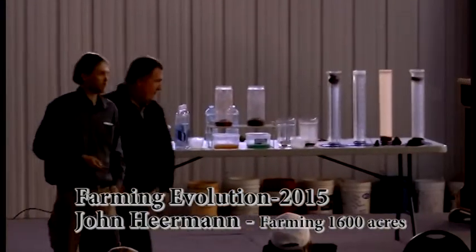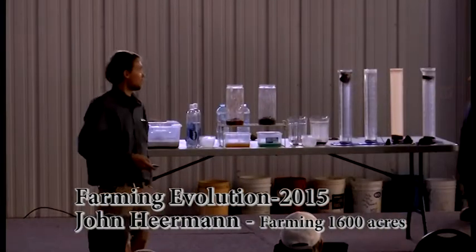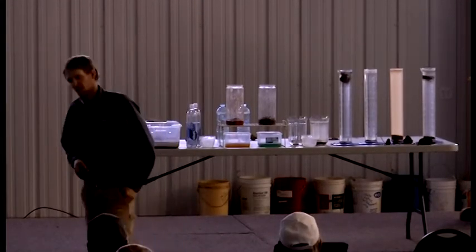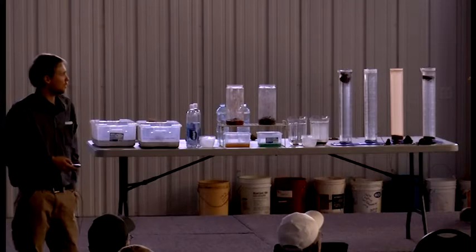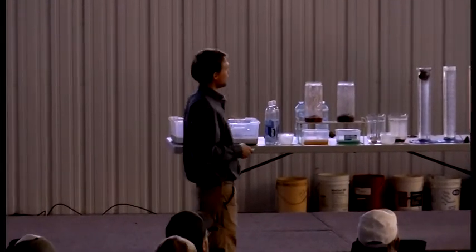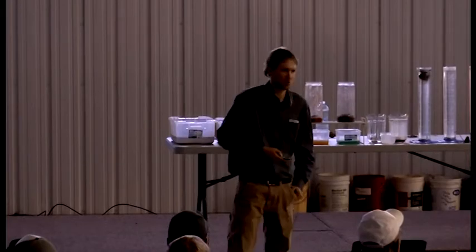I'll just give you a little background for those of you who don't know me. I'm John Heermann. I farmed some ground east of Axtell, six miles, and then some northwest of Amherst. I farmed 1,600 acres. It's all crop shared.